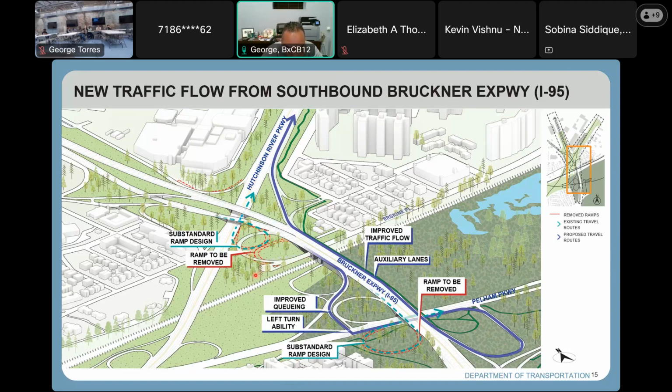Yeah, right there. So, are you asking if we're removing the ramp from the southbound I-95 onto the northbound Hutch, or the one from Erskine Place? Yeah, the northbound Hutch. Because that's the one that leads to the back of Section 5, which is right where the new Metro North train station is.